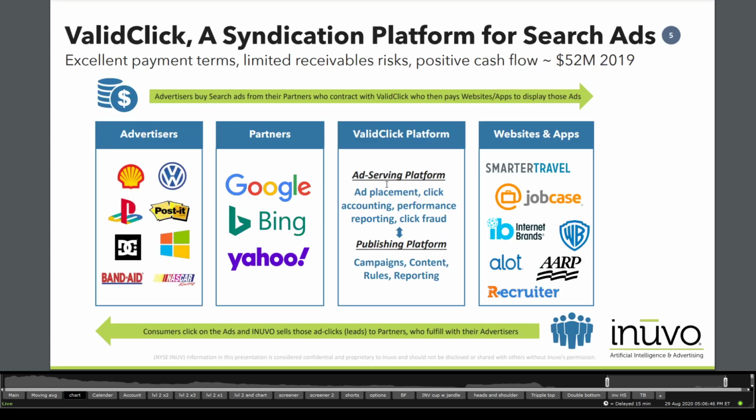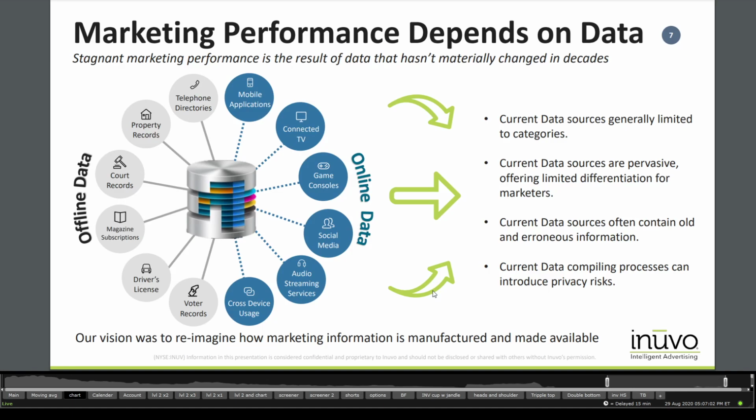Now, some of the kinds of platforms and search ads that they're going with, things like Google, Bing, Yahoo, PlayStation, Shell, Volkswagen, Post-it, Microsoft, and different other ones here that we get to see in terms of their current partners and people who they work with.